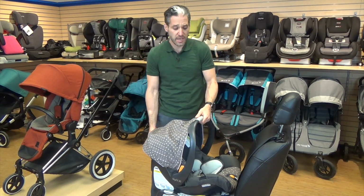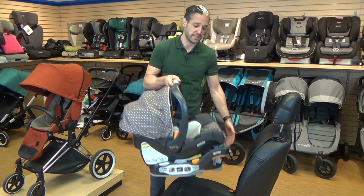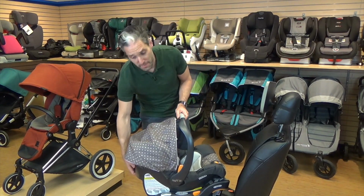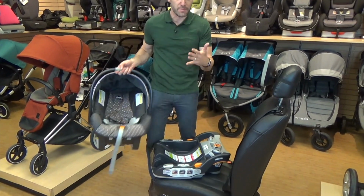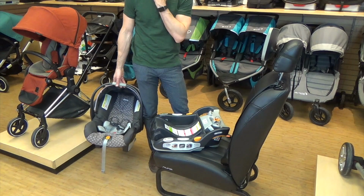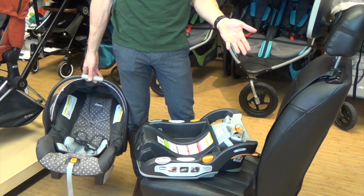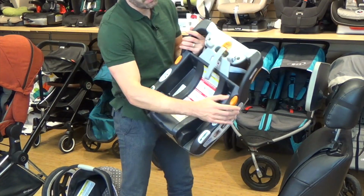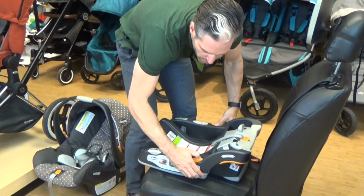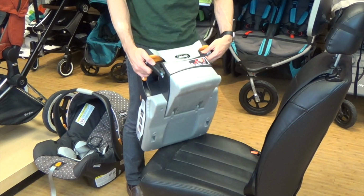So the first thing is, with a Chicco Keyfit, or with all infant car seats, it comes in 2 pieces. It comes with a car seat, and it comes with the base. The base comes included in the box. You don't have to buy the base separately, though with all infant car seats, you can buy extra bases if you have multiple cars, or if other people want to have their own base. It has these little buttons on the side which enable you to adjust the level of the base, and it has these things called latch connectors.